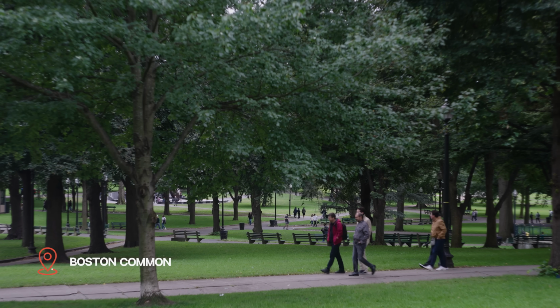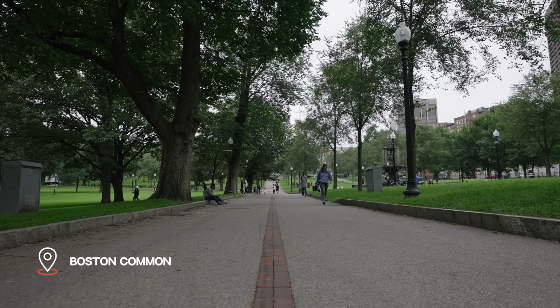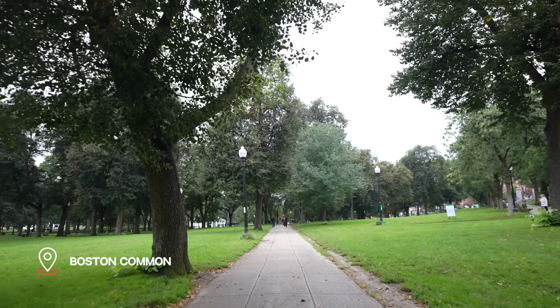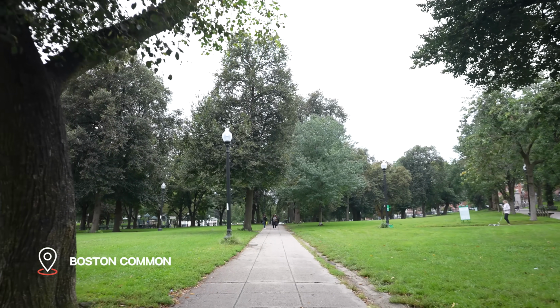This is the oldest public park in the United States. It was set aside to never be developed, and so far that's held true. It has been used for a couple different things. Initially it was a cow grazing pasture, and then over time it was used for housing soldiers and various things like that. A law was passed in the 1700s that forbade any more land takings that robbed the common of space. And it's been preserved pretty much ever since then.